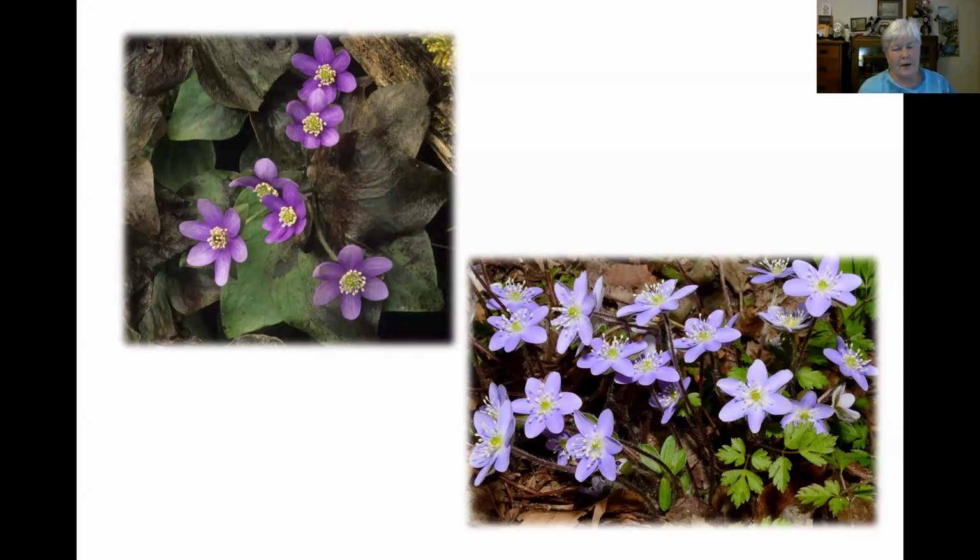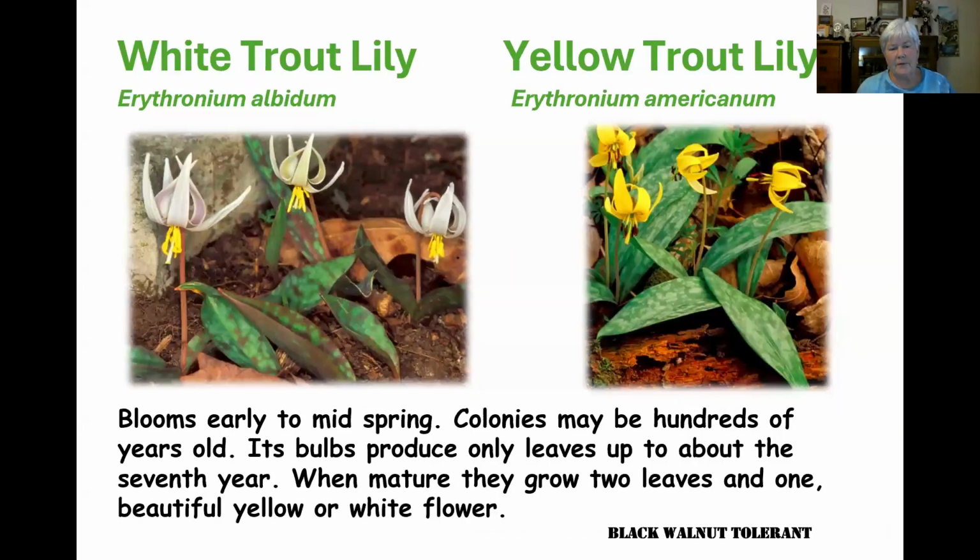And of course, you already saw some white trout lily or some yellow trout lily, and white and yellow are both common here in Ohio. I don't think I've ever seen yellow and white in the same woodlands. So they kind of seem to be a little separated, but they're still really cool plants. I will tell you, if you ever want to dig up a trout lily, dig up one with one leaf. Do not try to dig up the two leafers. Those are the ones that are blooming.